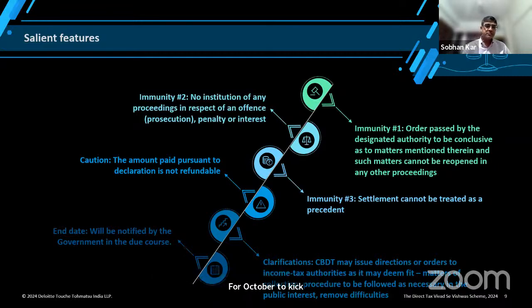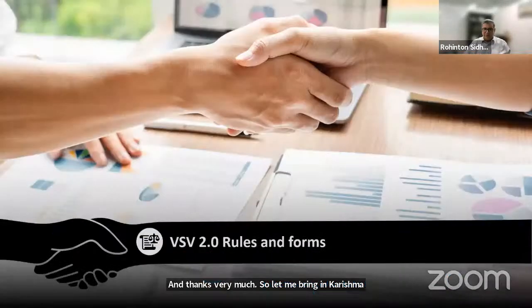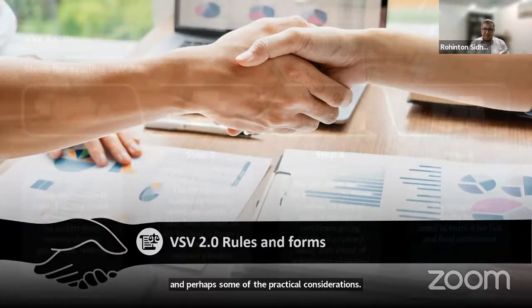Rohinton? Thanks very much, Shovan. So let me bring in Karishma now into the discussion. Karishma, we've already somewhat talked about the rules and forms. So why don't you talk about how the disputed amount is actually getting calculated and perhaps some of the practical considerations that we come across as part of the scheme?